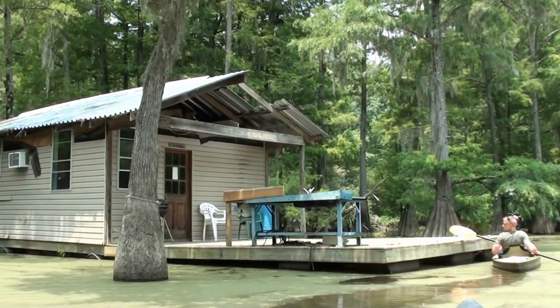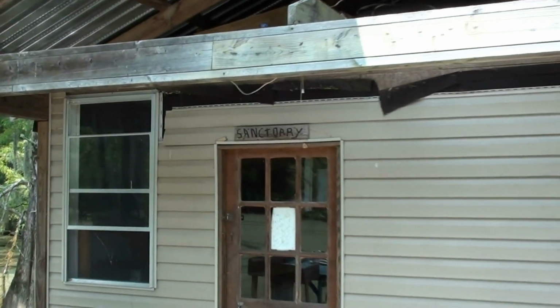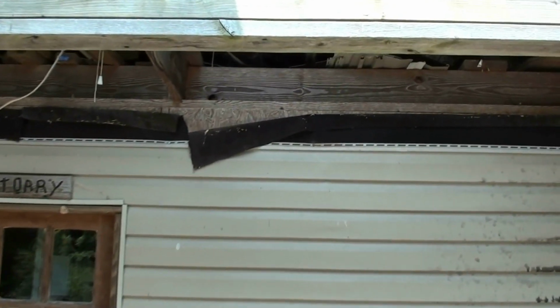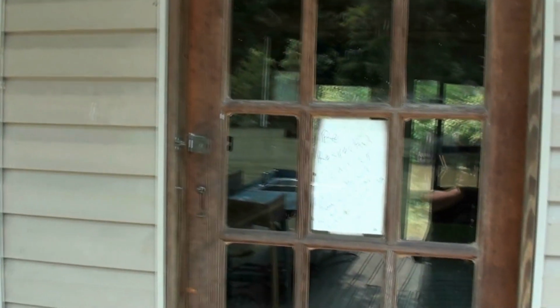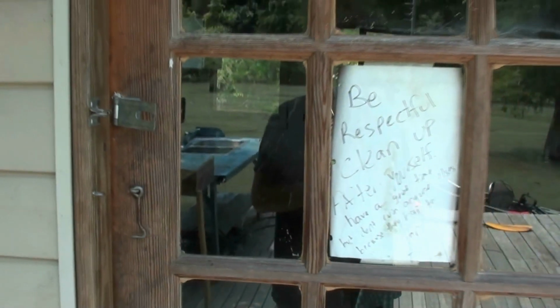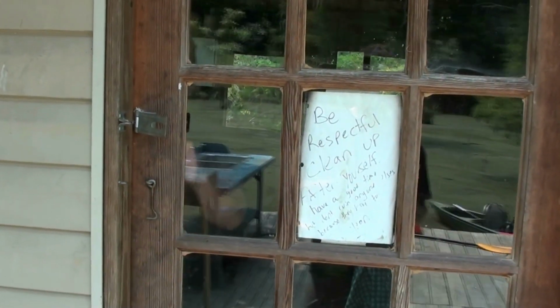Check it out. Let's do it. Man, let's see who lives here. It says sanctuary. Got some crab traps up there. Obviously someone's camping out here. Be respectful. Clean up after yourself. Where's the guy have to go to get some privacy around here?